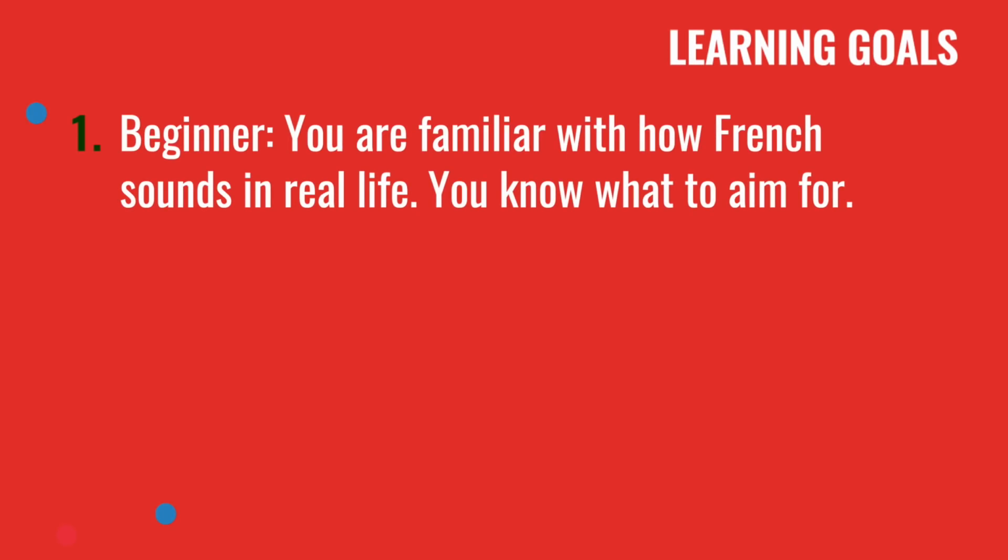I know that the understanding of fast spoken French will depend on your level of French, obviously. So today we have different learning goals depending on your level. If you're a beginner, at the end of this lesson, you are familiar with how French sounds in real life. You know what to aim for. You won't understand everything, obviously, but at least you know that French is this way. And when you're in front of textbook French, you should not rely too much on it for too long.